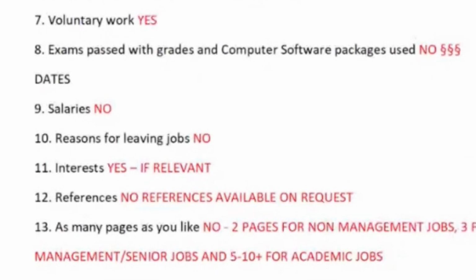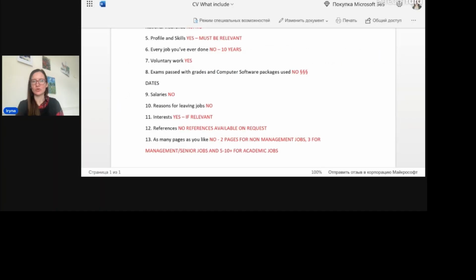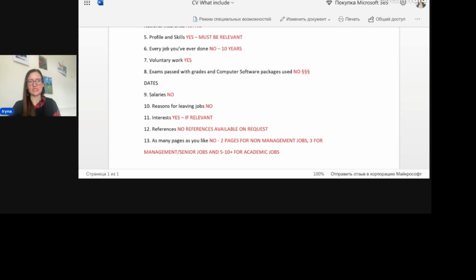Okay, the next part of information: exam passes with grades and computer software packages. No, you should not include what exams you passed in school or university. If you passed school exams, you should write GCSE, English and maths included, or if you passed an English exam, you need to write what level you have: Entry 1, Entry 2, Entry 3, and so on.